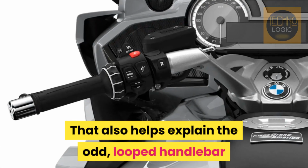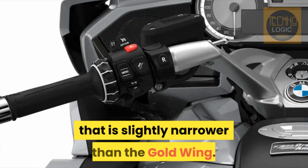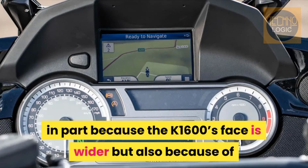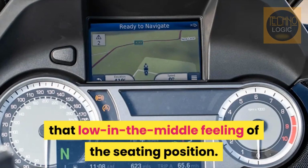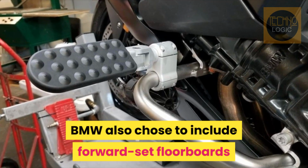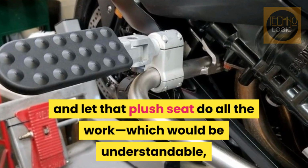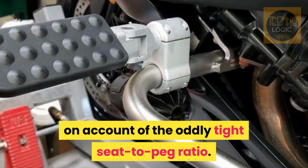That also helps explain the odd, looped handlebar that brings the grips back toward a seat that is slightly narrower than the Goldwing. The dash and windshield on the BMW are prominent from the cockpit, in part because the K1600's face is wider, but also because of that low-in-the-middle feeling of the seating position. BMW also chose to include forward-set floorboards, another nod to the Grand America name, as an option if you want to stretch out your knees and let that plush seat do all the work, which would be understandable on account of the oddly tight seat-to-peg ratio.